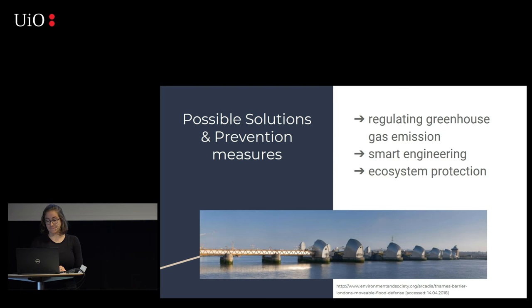First, here, for example, you can see the Thames barrier. This is such a construction against flooding. But there's a trade-off too. You might guess these constructions are not cheap, and they're very hard to maintain. And second, they take up a lot of space. And that can also lead to further ecosystem degradation, worsening of the water quality, and disturbance of, for example, fishery areas.